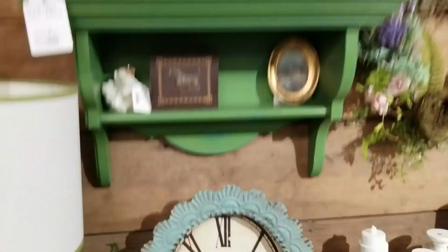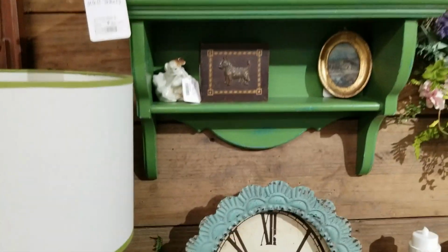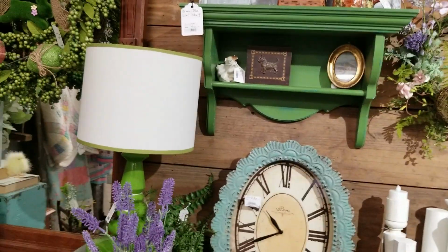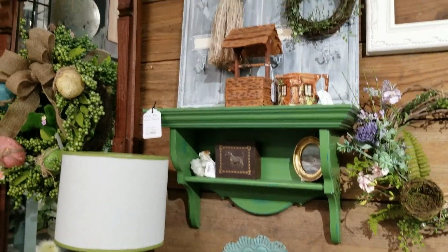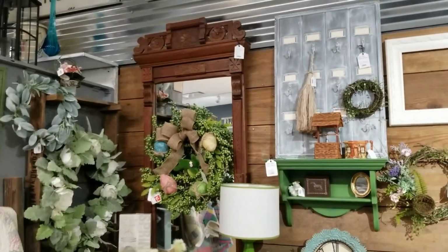This green shelf has been in here for a few weeks and I always look at it. It's only 20 bucks, but again, it's just because it's my favorite color. I like the detail on it too. It's really cute. I keep thinking about it. I'm not exactly sure where I'd put it, but I do think it might end up in my house sometime soon. Which is the problem with working in an antique shop slash home decor shop where everything is really cute.